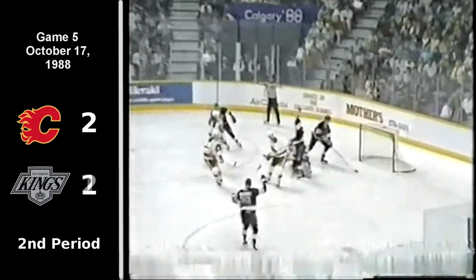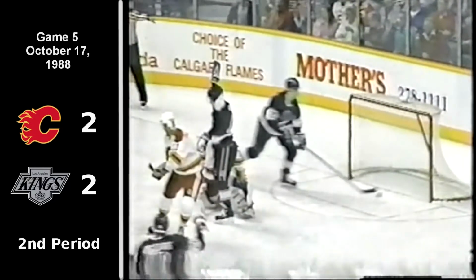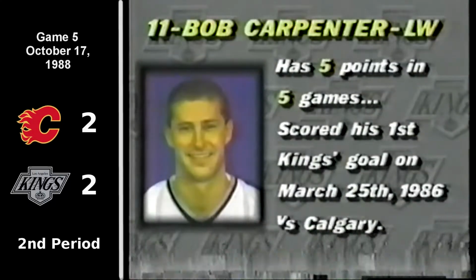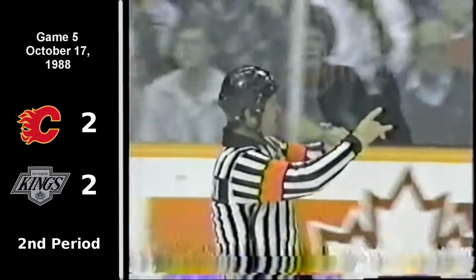Gretzky shoots, scores! Tipped in front. Carpenter may have gotten his stick on it. Duchesne couldn't get one off. And then finally, Gretzky was dropping back in the middle. He moves in, takes the drive, and Carpenter had his stick just off the left leg pad of Mike Vernon. We'll wait for the official call, but it certainly looked like a Carpenter tip. They're going to get Steve Duchesne for bumping into one of the Flames at the blue line. We're tied at 2. We'll be back.